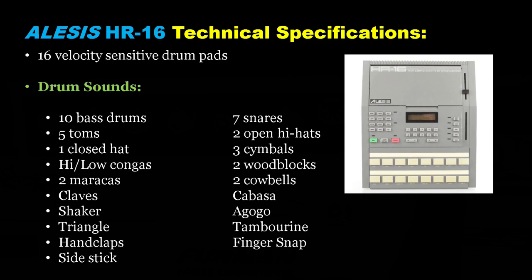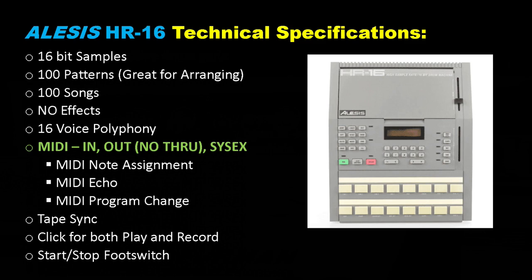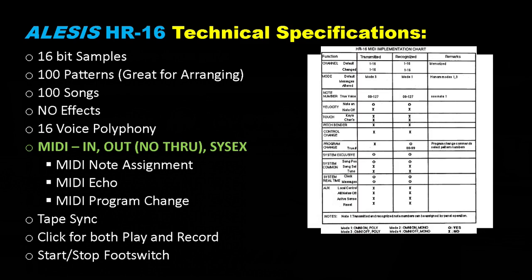Now keep in mind, this unit was released back in the late 80s, and for that time this was a pretty nice setup. Moving on, all the samples are 16-bit. The unit has 100 patterns, great for arranging the 100 songs. The unit has no onboard effects. It's 16 voice polyphony, and it has MIDI in and out.